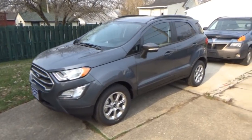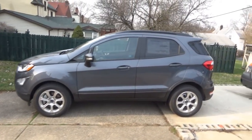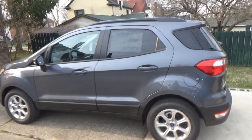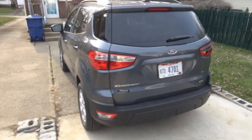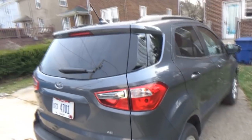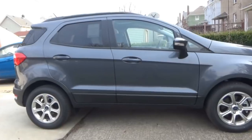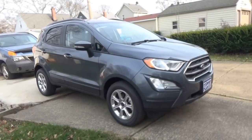So, for those of you who follow Mike's Vehicle Spotlight, my official vehicle touring segment that I post here on YouTube, I recently, I think it was back in January, did a full-on tour of the EcoSport. It was a fully loaded Titanium model, and this is an SE. And of course, I went with the SE because as nice as the Titanium models are, if I were to purchase something along the lines of this, I'd be happy with just an SE.